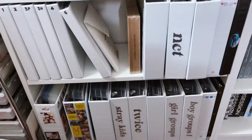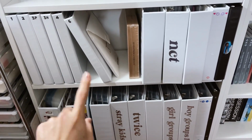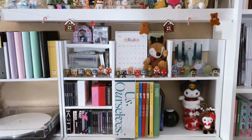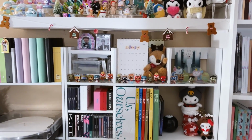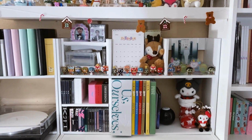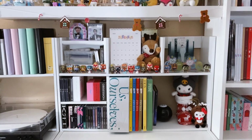And then down here we have both of my bigger binders and then my pocket pages. Okay, and then over here, once again, this has Christmas decor because obviously it's the holiday season right now. It's not going to always be like this, so that's why I want to do a room tour later when it's not the holidays anymore. I just wanted to show this for now.